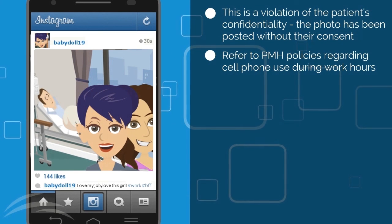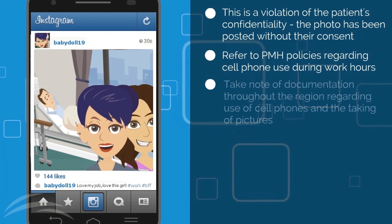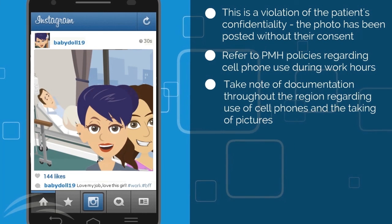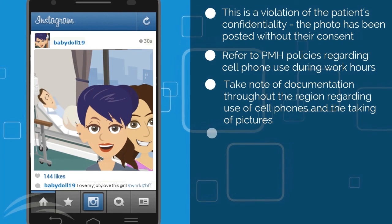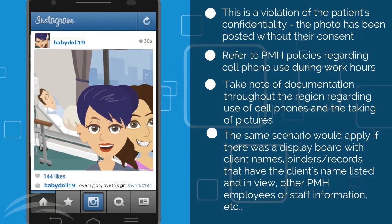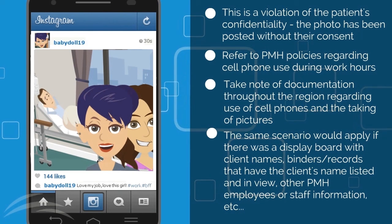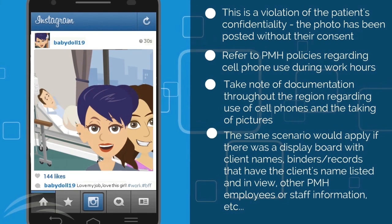2. Prairie Mountain Health has policies regarding cell phone use during work hours, and you need to discuss the policies and practices for your area with your manager. 3. There is documentation posted throughout Prairie Mountain Health regarding the use of cell phones and the taking of pictures. 4. The same scenario would apply if there was a display board with client names, binders or records that have the client's name listed and in view, or other PMH employees or staff information.